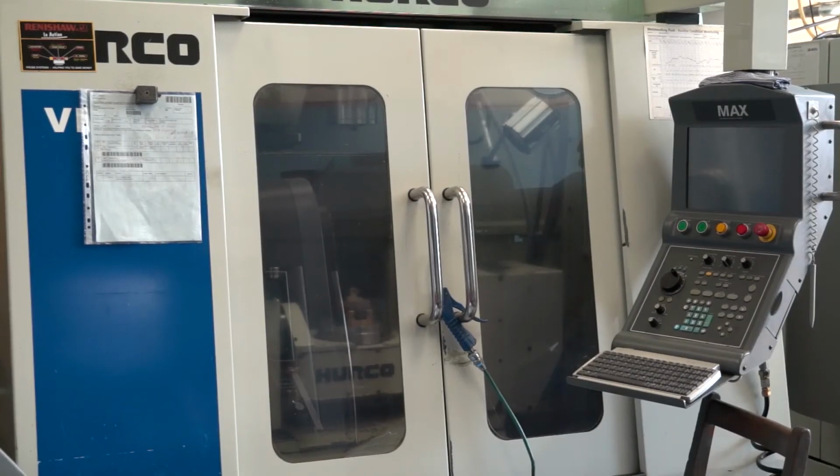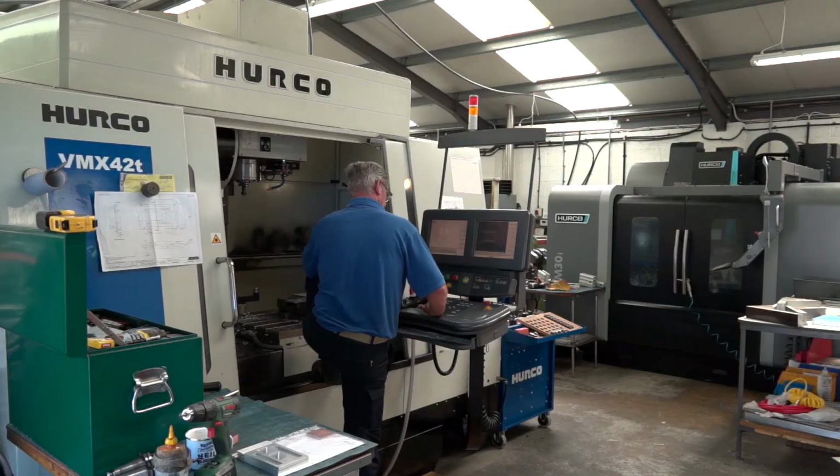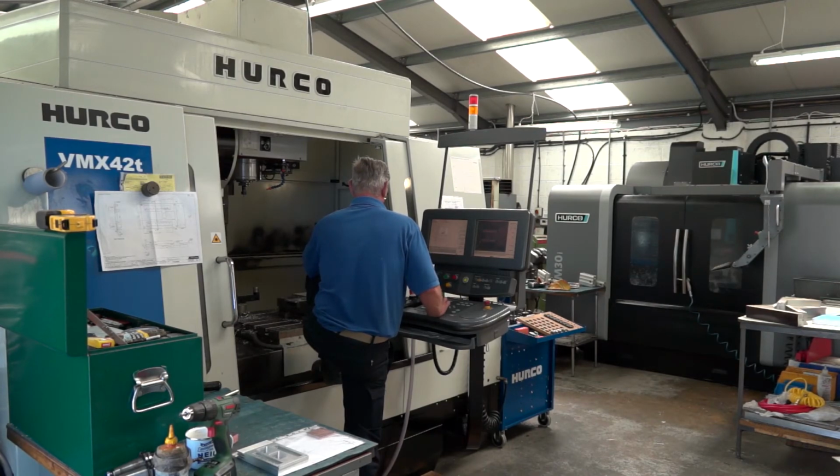I've been buying Hurcos for 20 years. I've got a good relationship with Hurco. They're just 20, 25 miles down the road in Wickham, and we've never had any serious problems with them. We've had teething problems sometimes, but they're very, very good at getting out very quickly. Their service is second to none.